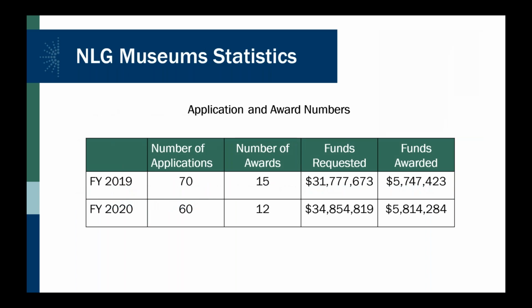Before we jump into details about the NLG for Museums program, I want to provide some numbers from the last 2 cycles. As you can see, NLG for Museums is a fairly competitive grant program. We were able to fund about 21% of applications received in FY19 and FY20. This webinar will help you determine if your project is right for NLG, which is essential before putting in the effort to prepare an application, and it will give you tips for creating a competitive proposal.